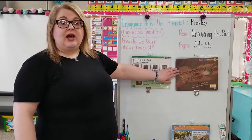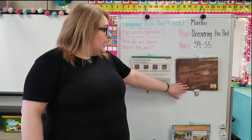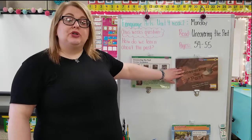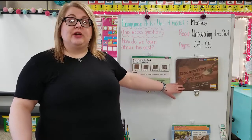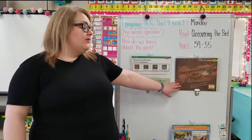Over here on the right is a cover of her story. It says, Uncovering the Past, written by Jennifer Torres, and then illustrated by Lisa Fields. So remember, Jennifer Torres is a person who wrote the story. She did all the words. And the illustrator is the person who does all the pictures in the story. Okay, boys and girls, we're going to open up the story and see what Uncovering the Past is all about.